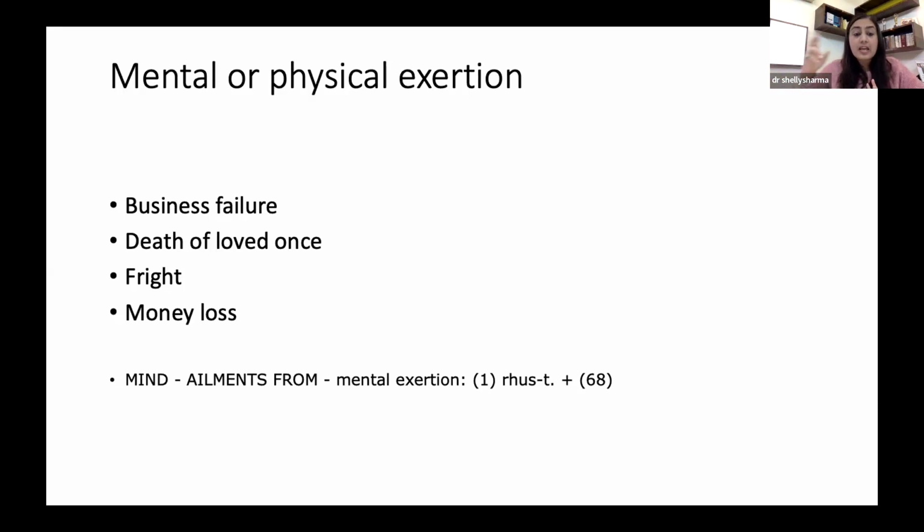The difference here is Nux vomica. When he goes into exertion, he'll be very irritable, very violent, but he will never go into anxiety and anticipation because it's a strong remedy. He will go into hypochondriasis, he will be very dominating, he will not get scared of anything. Kali iodatum, when in mental exertion, will consult hundreds of doctors because he has lots of energy. He will be quarreling, dominating, and very fastidious in his house. This is Kali iodatum.